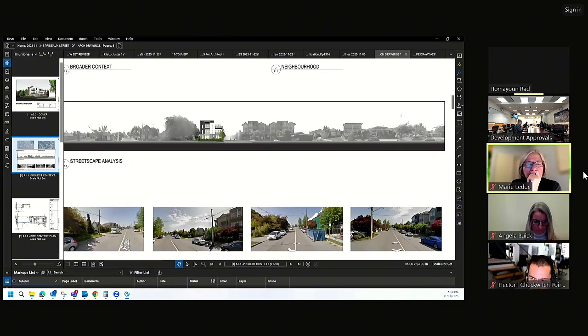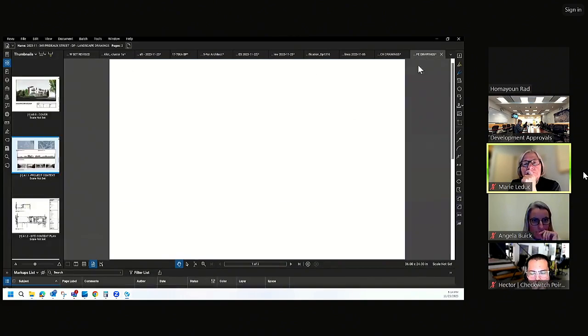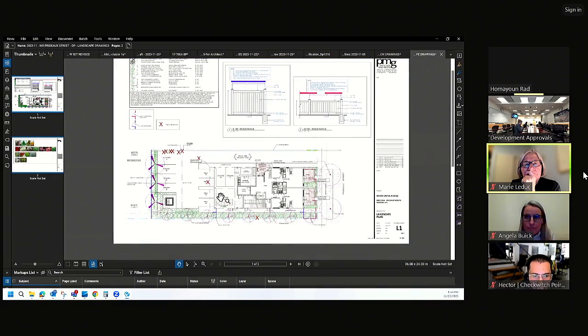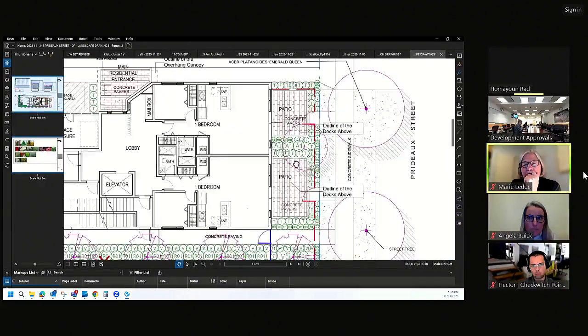And if I want to share, the landscape is pretty minimal design, because we don't have too much landscape left. So we have one strip of landscape at the south side, one strip of landscape at the west side, and a little bit actually on the east side.